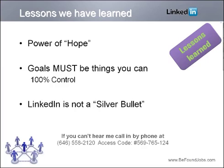The second thing that I learned that I feel you really need to learn and understand is that we all talk about having goals in our life and in our job search, but a goal needs to be something that you can 100% control. Part of my wife's problem with getting back to work was she had a goal to get a job, and then she set goals to get an interview, but those were not things that she could control. And no matter what she did, it was very depressing when at the end of the week she didn't get an interview and didn't get a job. She didn't make her goal.